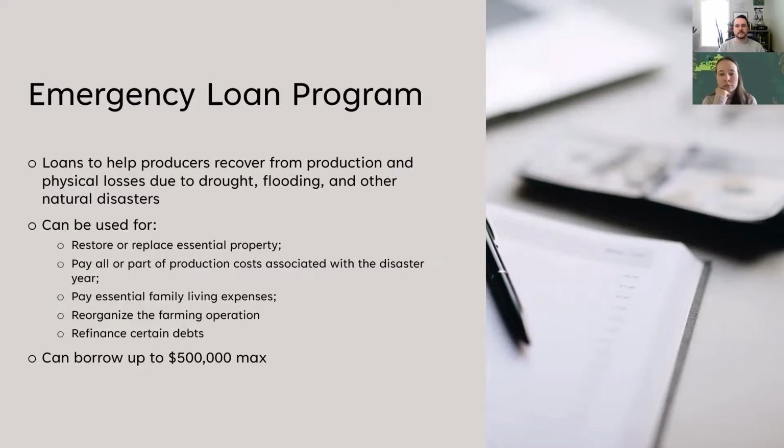There is a maximum that you're allowed to borrow of $500,000. So that may not cover all your expenses lost, all the damage, but it can certainly get you on the right track.